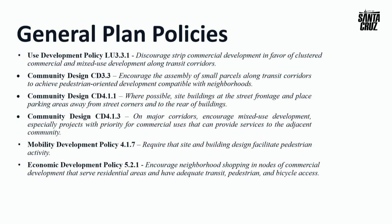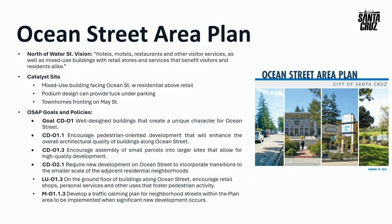On major corridors, encourage mixed-use development, especially projects with priority for commercial uses. Require that site and building design facilitate pedestrian activity. That's certainly implemented into this project. Encourage neighborhood shopping and nodes of commercial development that serve residential areas and have adequate transit, pedestrian, and bike access. So certainly consistent with all of these general plan policies.